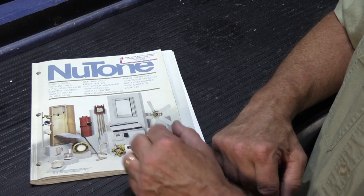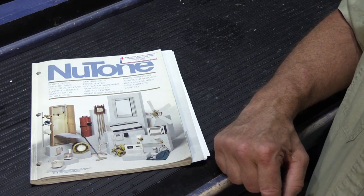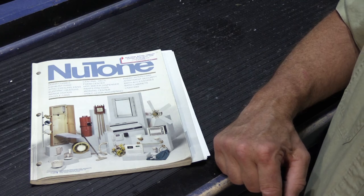There are some other products also that aren't in this catalog that I have that I may make a video about. I don't know. I'll have to think about it. I'll have to wait and see what you all say.